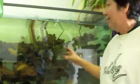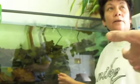Okay, then we know that if you want to keep your babies, you have to place a lot of rocks. People have to place a lot of rocks in the tank. These are a lot of rocks, a bunch of seashells, a bunch of plastic plants.